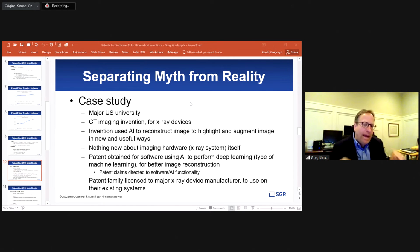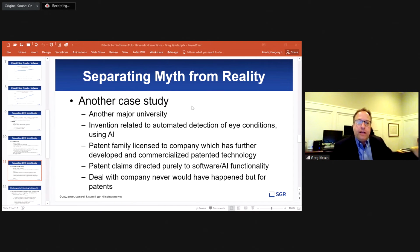And when we filed the patent application, the claims were directed solely to the software because the X-ray machine itself, the X-ray system, was old. It was an existing, state of the art, but older system, nothing new there. But the imaging techniques were what was new, completely driven by software and artificial intelligence. And the university ended up licensing this patent family, I think with 3 or 4 patents and a couple more that were pending. We licensed it to a major X-ray device manufacturer to use on their existing systems. They were not interested in any hardware changes. They were purely interested in the imaging techniques that this inventor had created. Very good stuff, very lucrative for the university, with a lot of royalty revenue coming in.